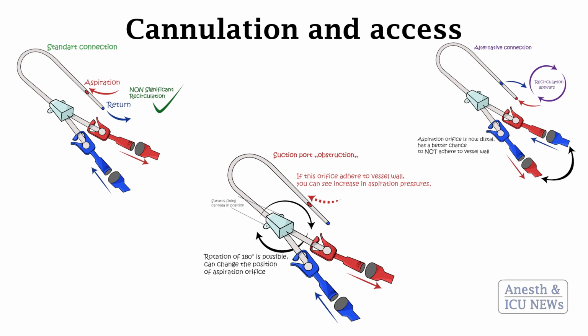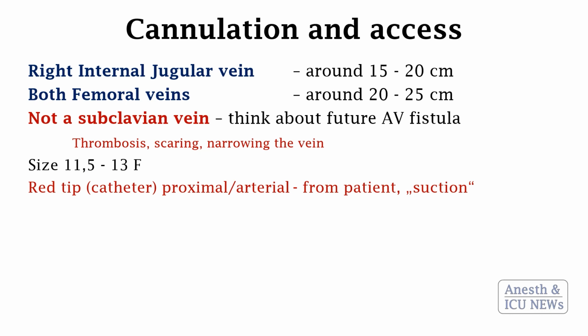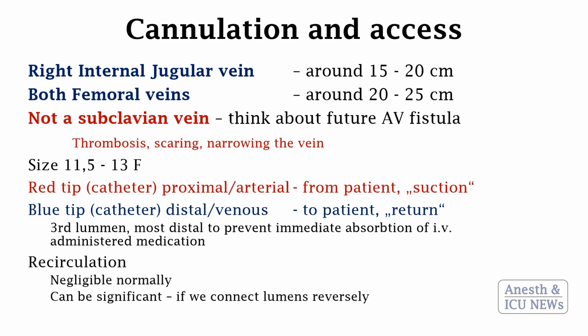Sometimes you can see catheters with an additional third lumen that exits distally, so you have an additional line with which you can give medication that won't be cleared by renal replacement therapy immediately. And please don't get confused by the name arterial or the red color. The catheter with both lumens is inside a vein.